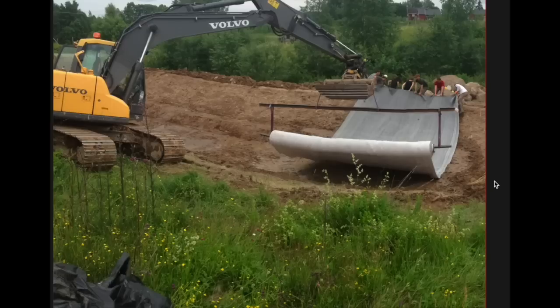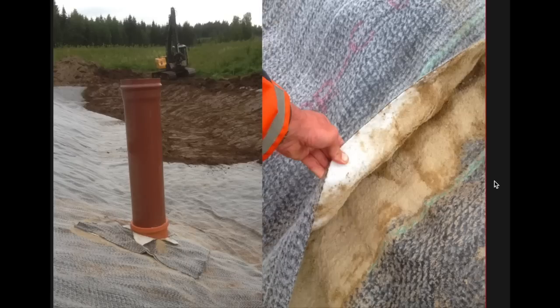This is a stream-fed pond lined with bentonite clay liner, GCL, geosynthetic clay liner. Fantastic material. It's no more expensive than high-quality butyl, like plastic pond liner. But the beauty of it is it's self-sealing. It's bentonite clay sandwiched between 2 layers of geotextile. And you can stick a metal point through that, and the bentonite clay between the geotextiles will suck around it and fill that hole in.